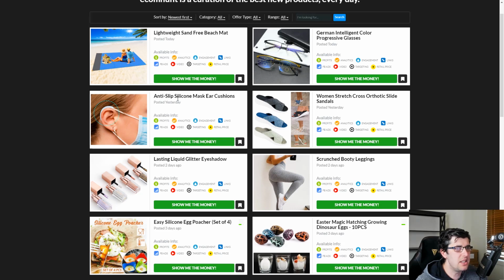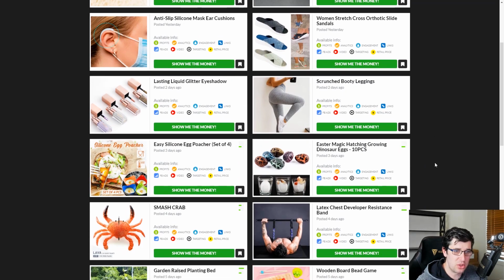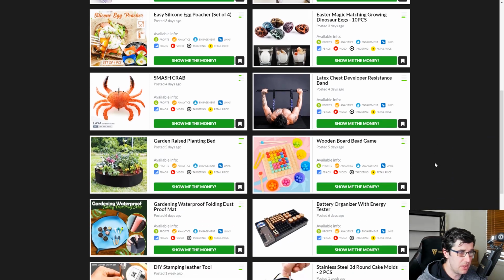I like this silicone mask ear cushion. It's a good idea, especially with the fact COVID's obviously still very strong. However, I don't want to sell it. That would be a more short-term thing. To me, that's more of a trending thing as a whole, as opposed to something that I could see being long-term sustainable. So I'm just going to keep scrolling until something really catches my attention.